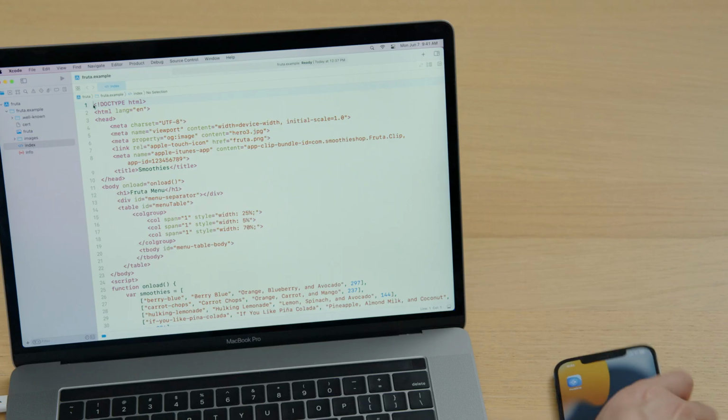With that, I would like to hand over to Lu Ming to show you a demo. Thanks, Yangzhen. As Yangzhen mentioned in the talk, you can now configure the meta tag to show a full-sized app clip card right in the middle of the web page in both Safari and Safari View Controller.